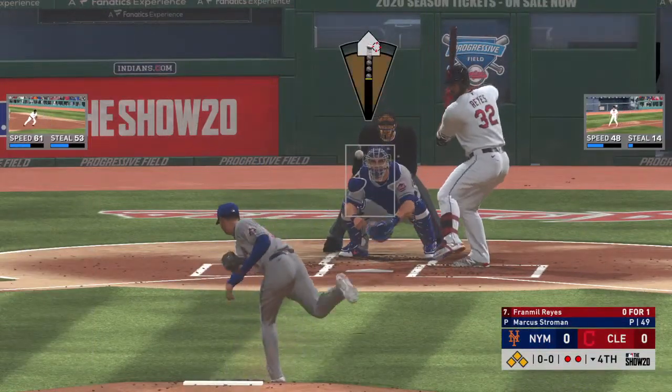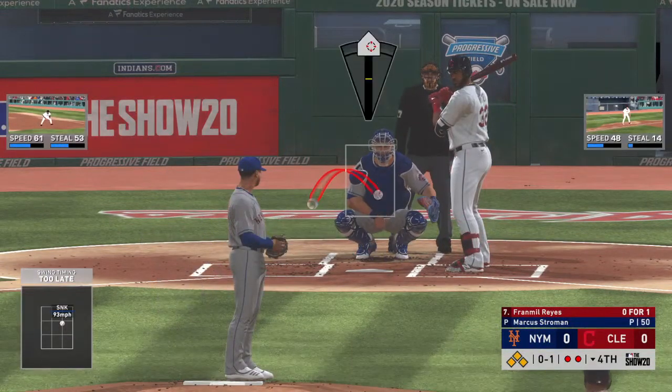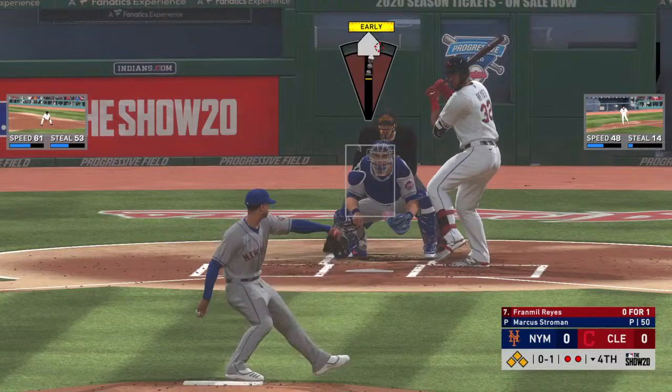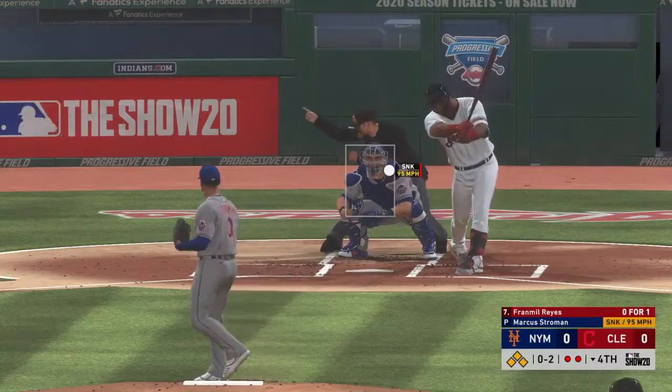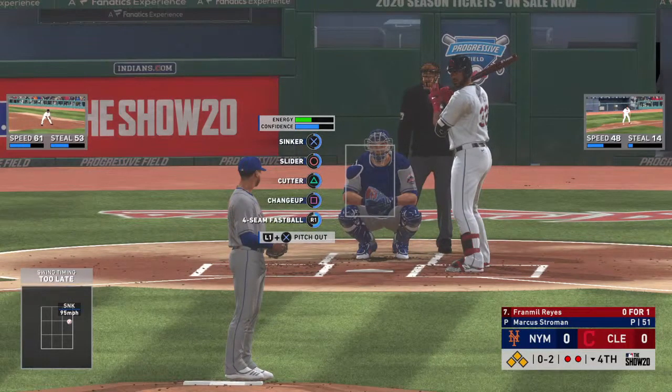Into the box now, Franmil Reyes. As the first pitch to him is swung on and missed for strike 1. One of the bigger spots in the ball game so far. Bases juiced now with 2 away. Good hard sinker, swung on and missed. 0-2.